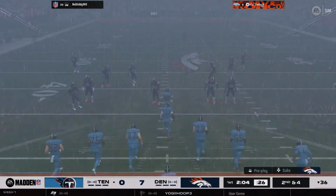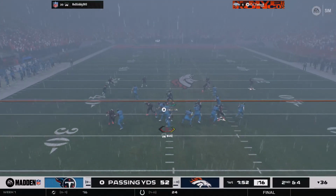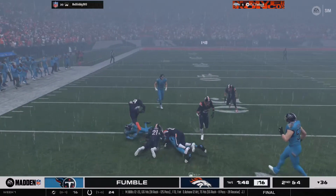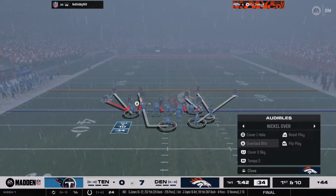It's a 6-yard pickup, and it gets him to 2nd and 4. Throwing is Ward. Now a loose football. The ball comes out. And fortunately, he's able to get this one back, so it is a 1st down.